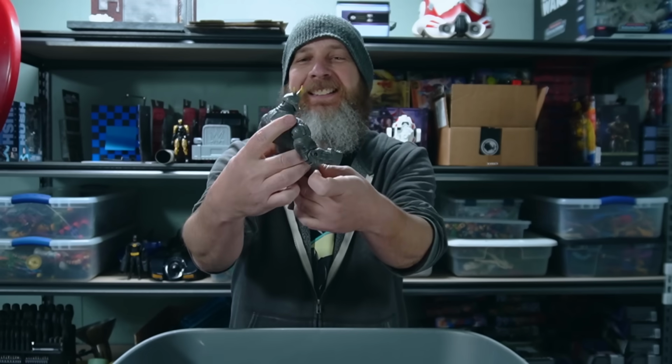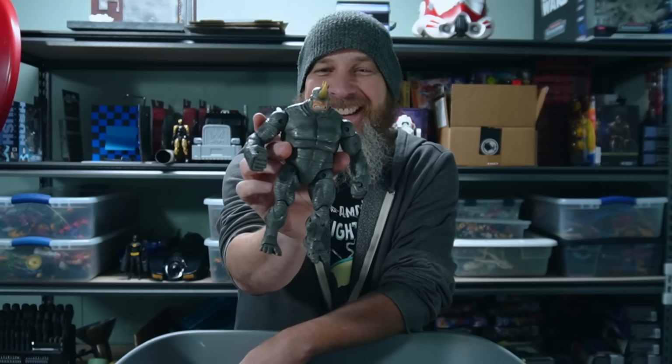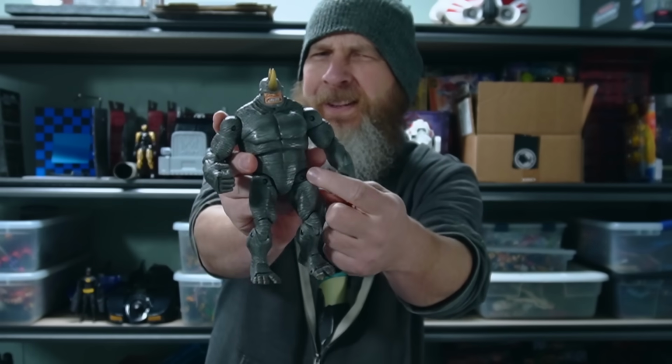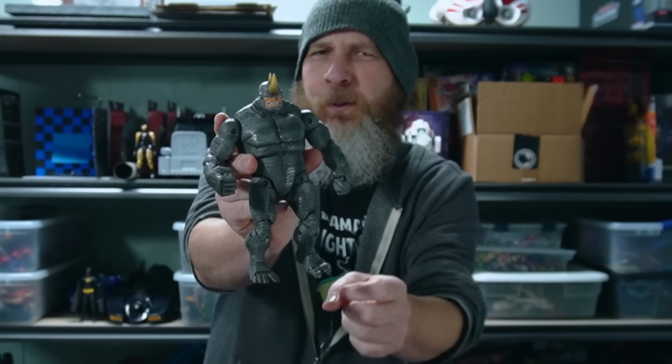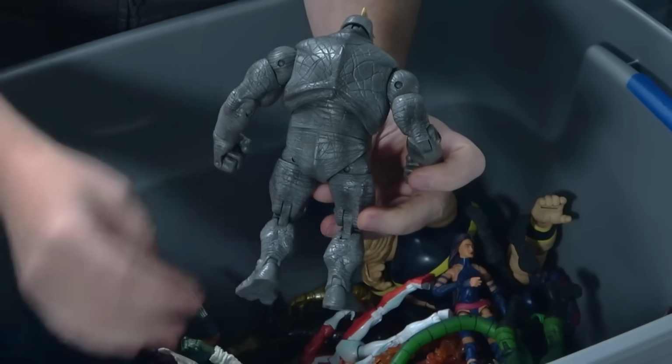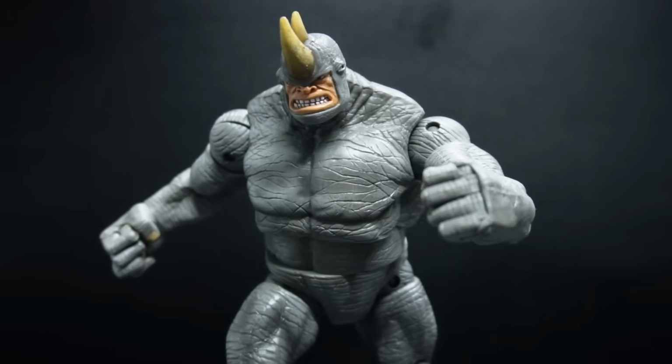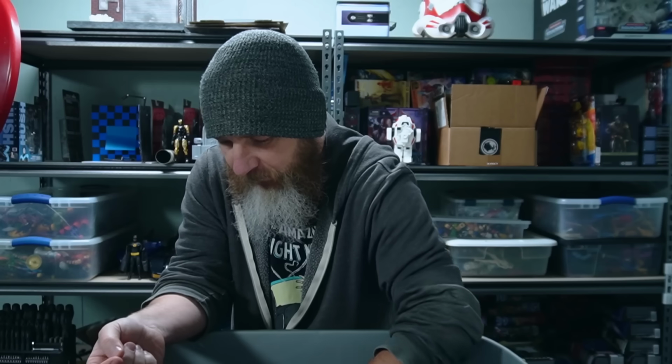4 Horsemen Rhino. There's a soft spot here too, right? The Hasbro one is good. This one's good too. The exposed joints are kind of weird on the hips and the shoulders, but he has that thickness all the way down. Oh, and there too. This is another one I may have to leave out and compare side by side. Let's finish off with a good one.